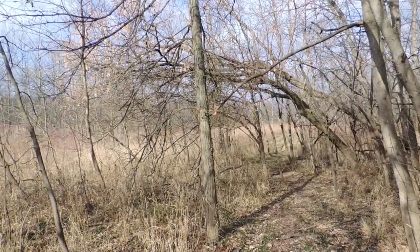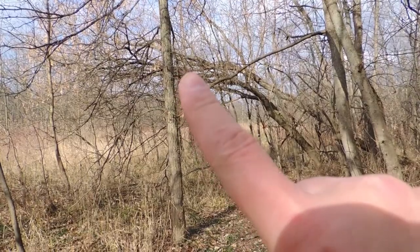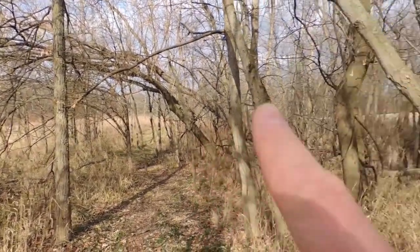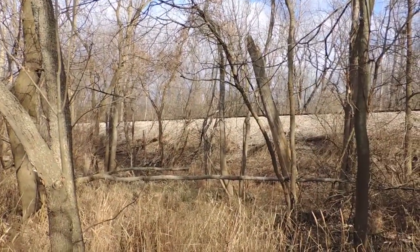Well, as usual, a little late with the camera, but Mother Nature just happened. There was a barred owl up there that I didn't even see until I turned this corner. Anyway, he took off and he flew over the tracks, and hopefully maybe I'll see him on the other side. That was awesome.